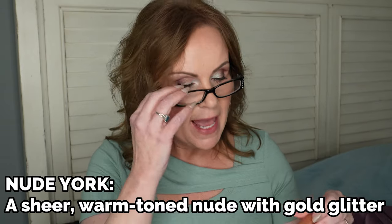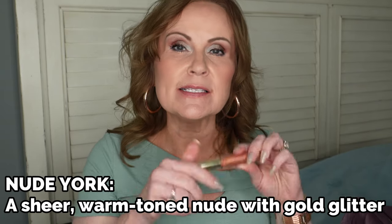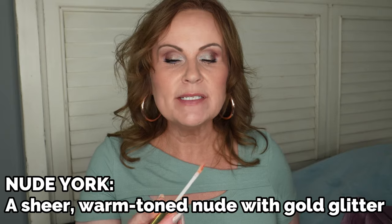I saved my two favorite colors for last. I absolutely love both of these. The first one I'm gonna show you is called Nude York. And I like this one because it is the nude color, but at the same time, it does have the pretty reflex in it. It has the gold in it. This is a beautiful topper. I reach for this one as my topper all the time. This one and the Los Angeles, I just think it's so pretty. A little bit more of that nude color, gorgeous with any lip liner that you decide. Again, this one is Nude York.